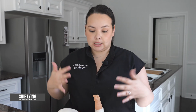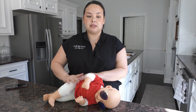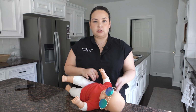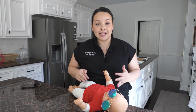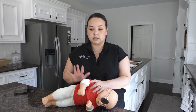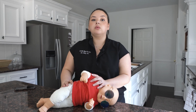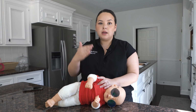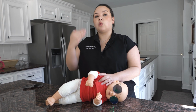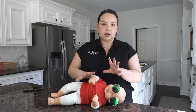The second tip I want to talk about is placing them on their side. We call this side lying. I'll show you here with Prince Carlos. A lot of times we either think your baby has to be on their tummy or on their back, and there's really no other alternative, but side lying is huge. It's called side lying because you're literally placing them on their side. Initially, they're going to need some support so they don't roll back. So a rolled up towel, a pillow, things like that to prevent them from rolling back will help. And then eventually when they get stronger, you can take that away and it challenges them more.